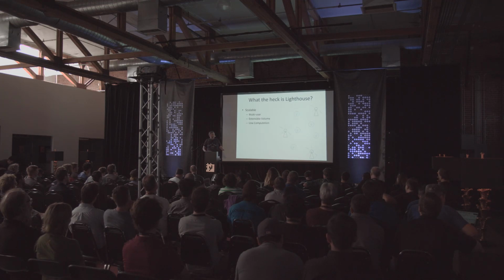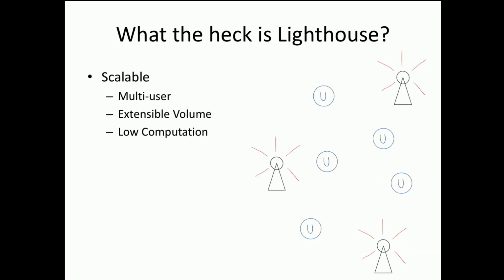Okay, so this is kind of the marketing part of Lighthouse, what's cool about it. Lighthouse is extremely scalable. Because it's a broadcast system, everyone who can see the light can use it, as I said previously. The volume's very extensible, you can add more beacons, and working out where you are based on what you see is computationally cheap, both in terms of MIPS and in terms of the amount of watts that your system might actually need.